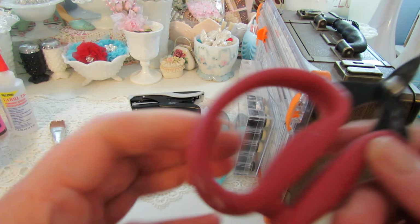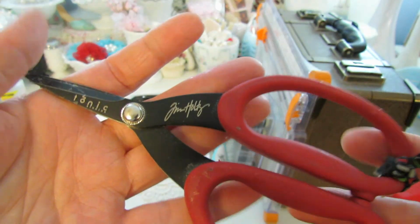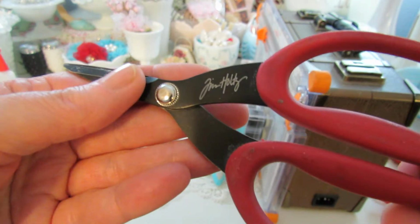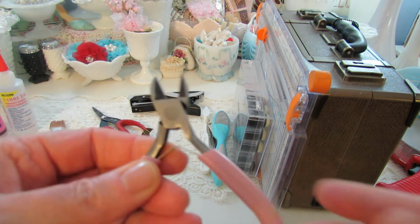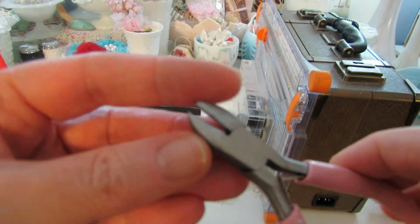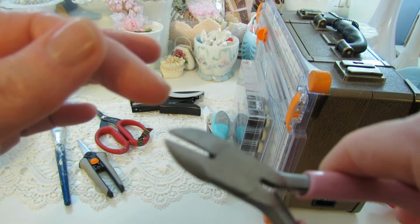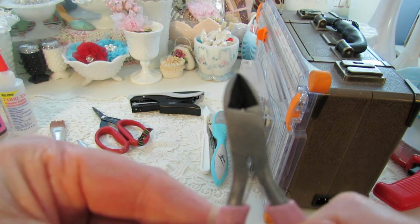These right here, Tim Holtz, I've had them a long time, and they're a must-have for crafting. They'll cut through anything, and I've had them, like I said, a long time. And this right here, I've got the set with the needle nose, and the other ones I think are for twirling wire, but I use these a lot too for cutting wire.